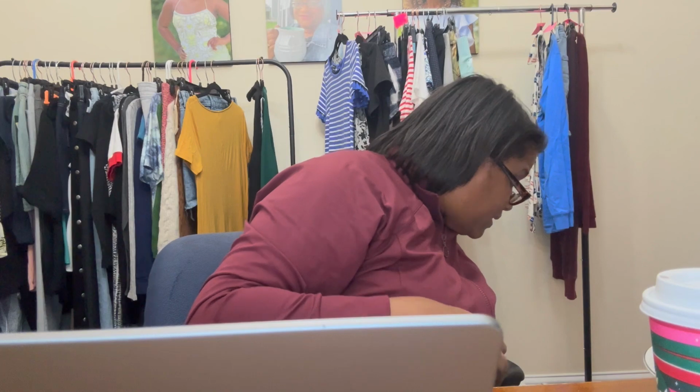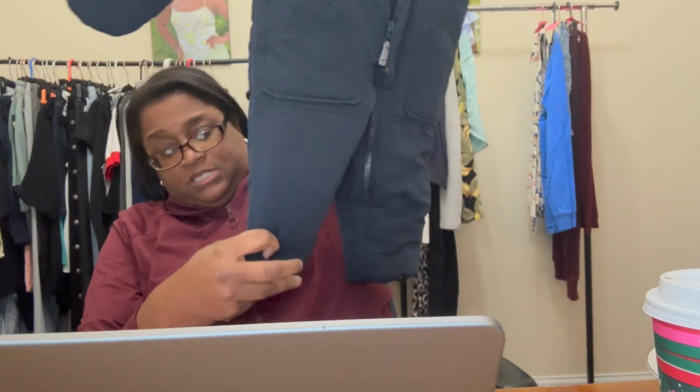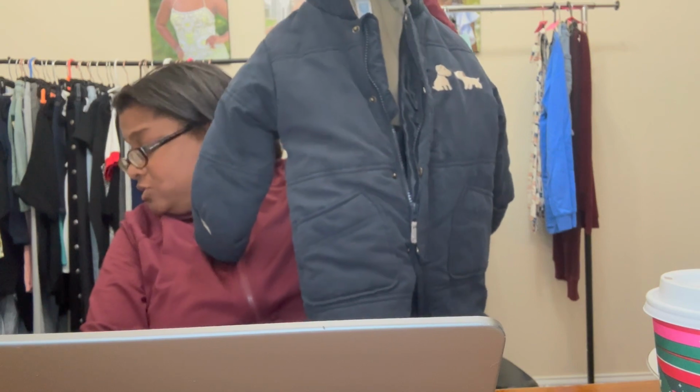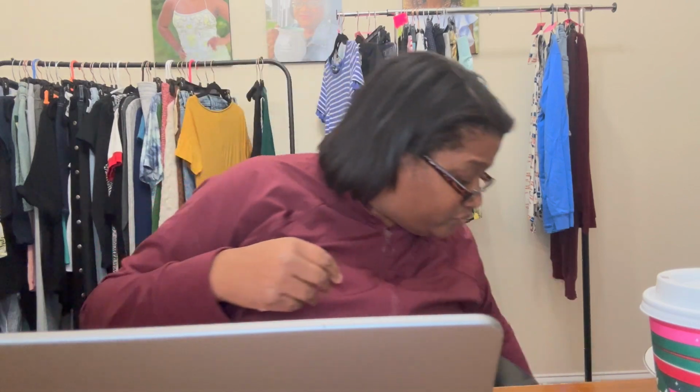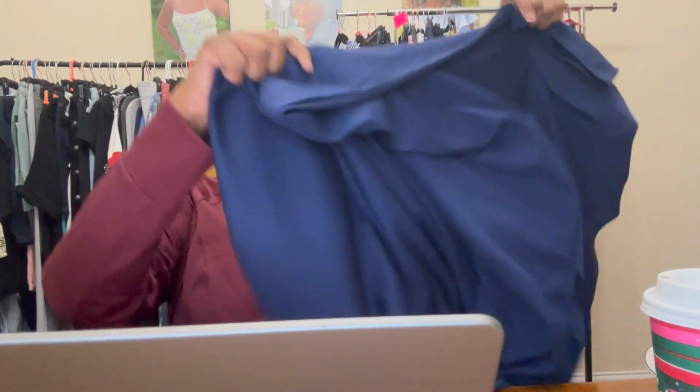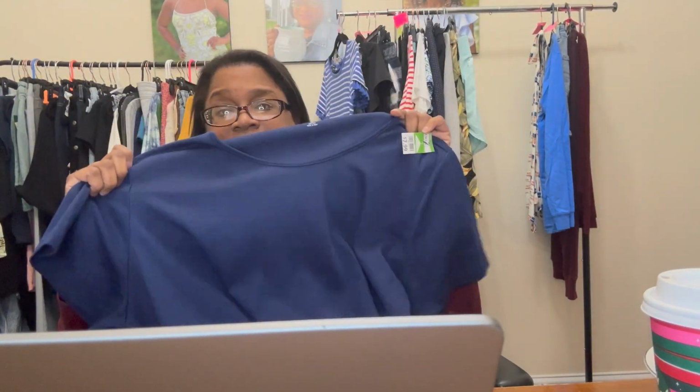I'll put that with my new with tag pile. And then we have this kids snowsuit. This is fleece lined, a 24 months. It will go in our kids auction. This is Lands' End, I think. Yes, this is Lands' End. It is a 1X maxi or midi length t-shirt dress, navy blue. We'll list that as well, hoping to get somewhere between $18 and $25 for that.